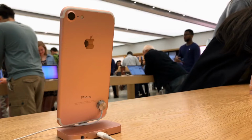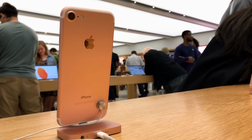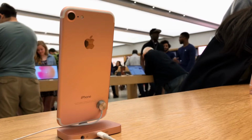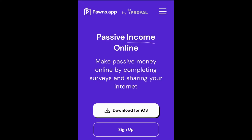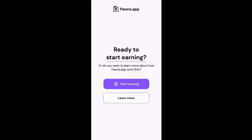In this video, I'm going to use my Apple phone to install this app, but you can try out with any device you want. Once you click on the download button, you will be redirected to the Apple Store to download the app. Just click Get and install the application. After you install the application and open it, you will be able to see this screen. Click on the Start Earning button to get started.